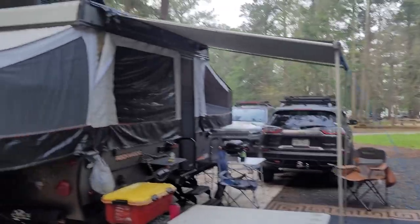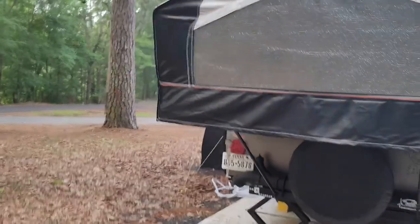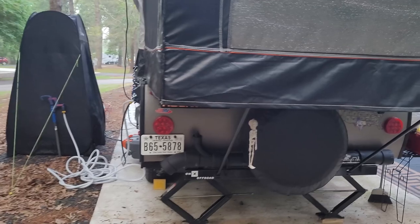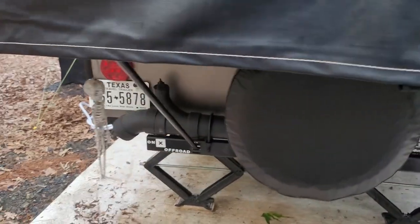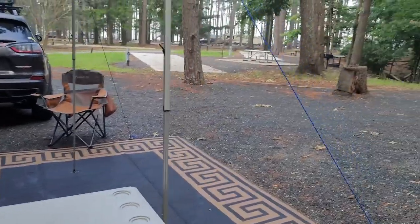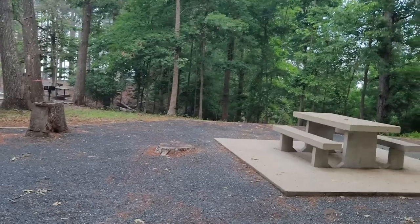I've actually got our Wolfwise shower tent set up back here. Little decor. Yeah, we've been having a great day yesterday and cooked up some ribs.